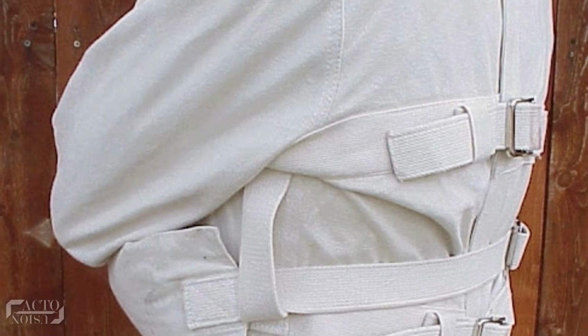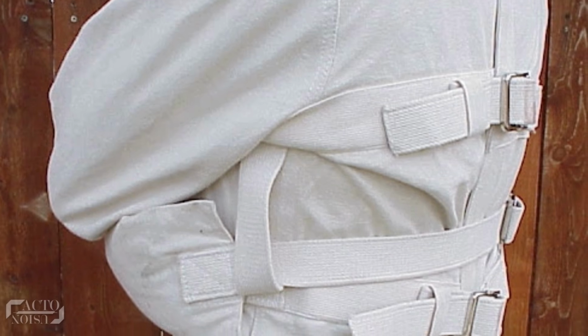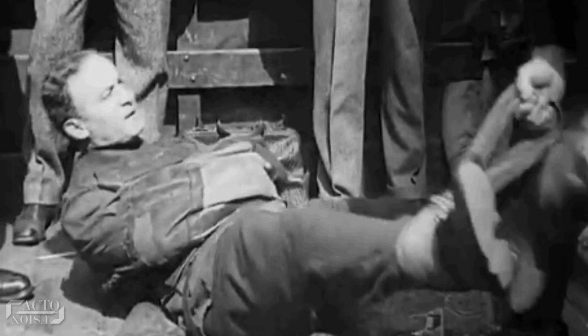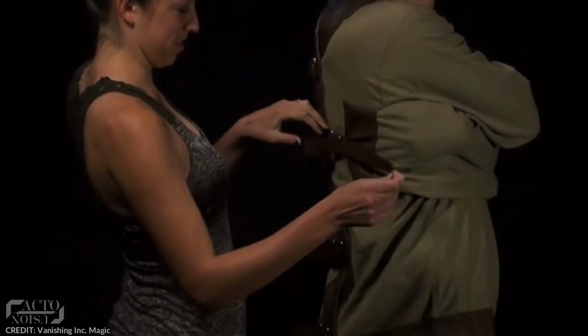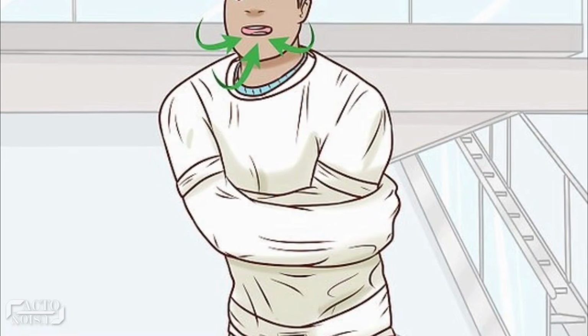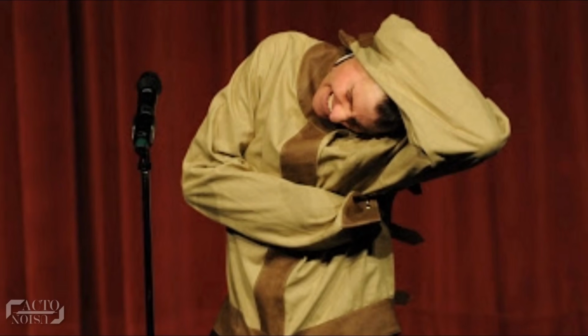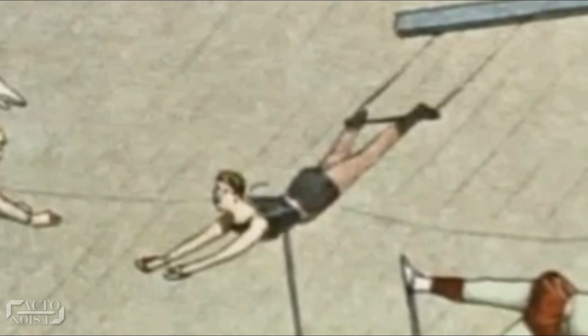However, the key part is to acquire some slack inside the jacket while it was strapped on. As the jacket slid onto his arms, Houdini made sure his arms were crossed and not folded across his chest, with his stronger right arm held in a stiff position on top. Now, once the jacket was buckled at the back, Houdini took a huge breath to expand his chest, giving him enough slack to eventually escape. But still, to perfect this act, Houdini had to practice it for years.